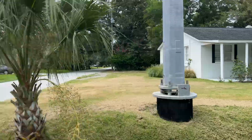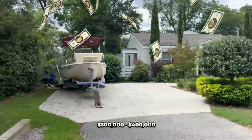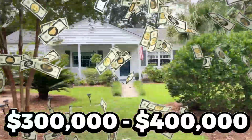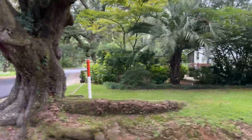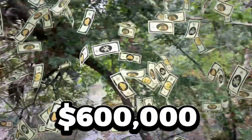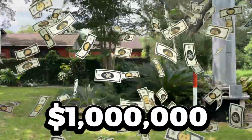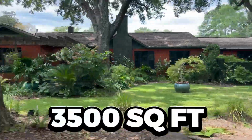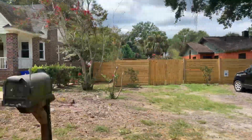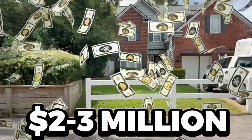The Terrace consists of approximately 800 homes total. Prices range greatly from about $300,000 to $400,000 for a teardown or a major fixer-upper, to the mid $600,000s for a cute cottage or bungalow, to over $1 million for a more updated mid-size home, around 3,500 square feet, to even over $2 million or $3 million for a deep water lot home.